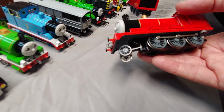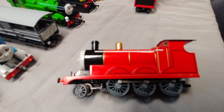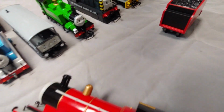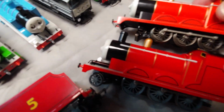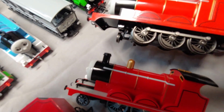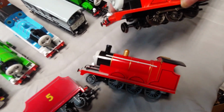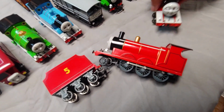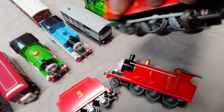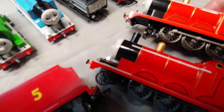Yeah, I see that. They're like the gray molded wheel centers. Yes, just like the 2D artwork that you see. Let's bring the other one over here to show us. However, this one is the latest update, with the splasher being black right here, and the wheels are also black, and his tender as well. So there's a difference between both of these. And you know what's funny? The paint is just a little bit on the orange side.